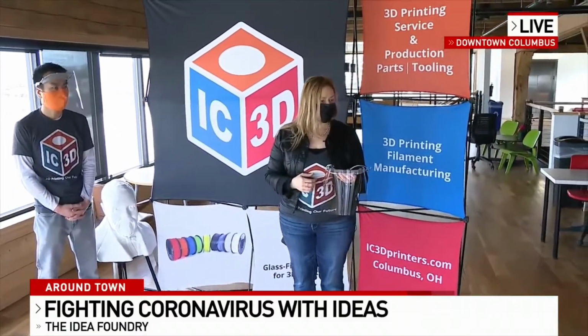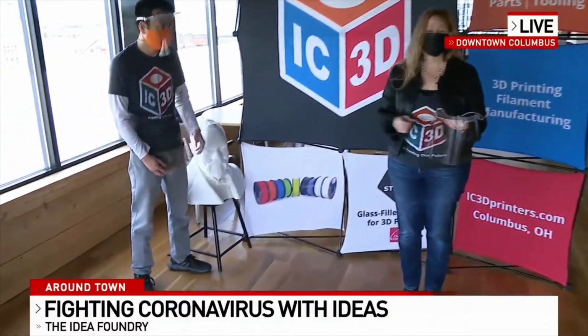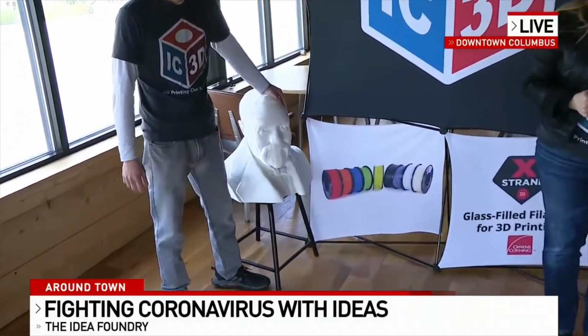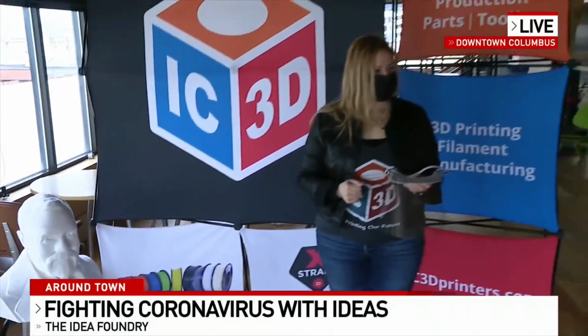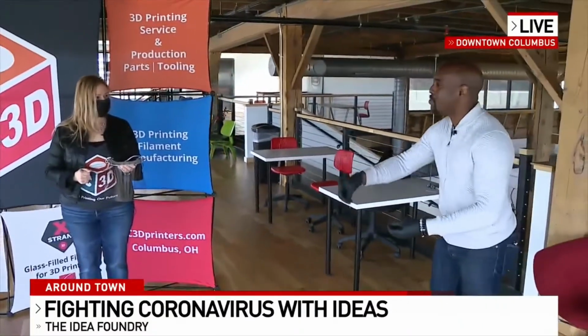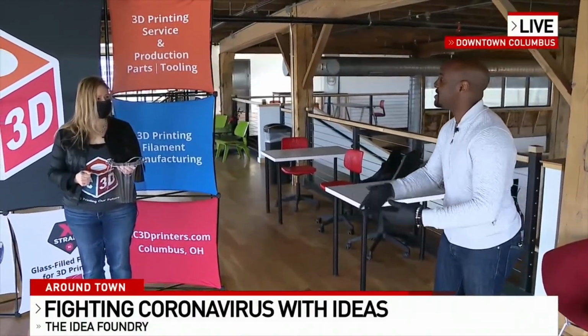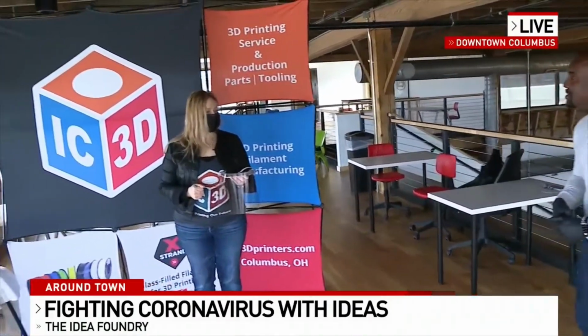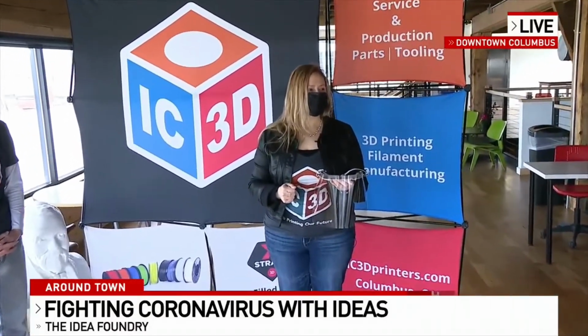And we see your different designs, like this beautiful head down here. And now you've been transforming that talent into something really productive that people can use as protection against COVID-19. Really great work that you've been doing here with IC3D. For people who want to learn more about your organization and how you're helping people fight off COVID-19, where can they go to find that information? They can go to ic3dprinters.com.